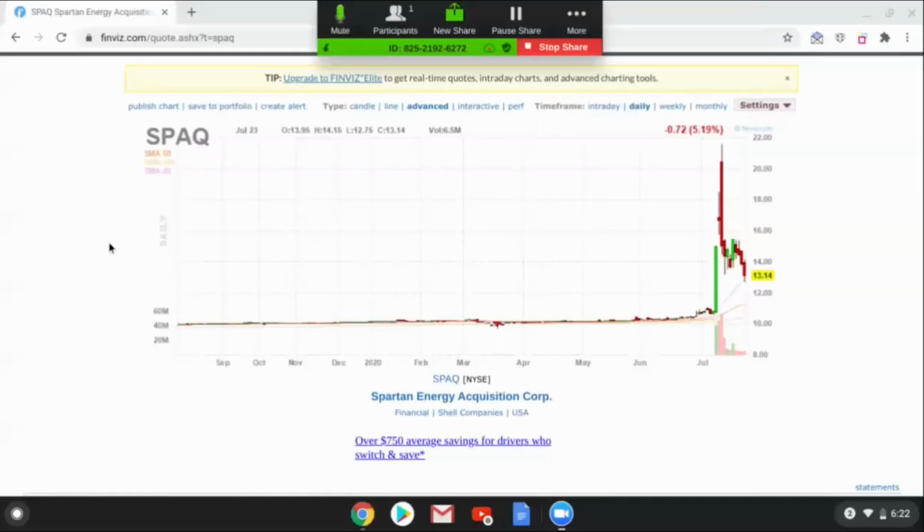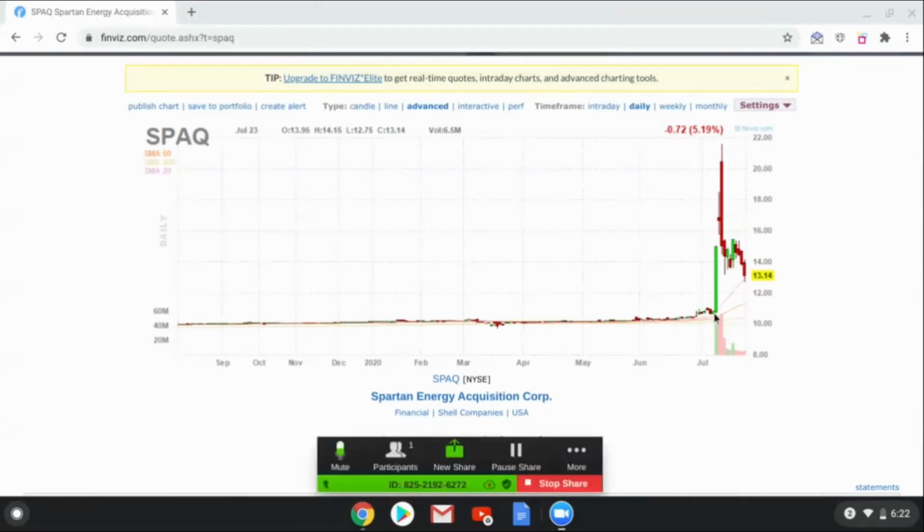All right, let's go over some of that price action. So from here for SPAQ, you can see where in July it spikes up at around the 9th of July. It goes past the $14 range, very exciting. And then it keeps running and almost touching 22 and dips back down around the $13 range. I found this to be an attractive entry point, but again, do your own due diligence. Don't listen to a random guy on YouTube, and consult your financial advisor.